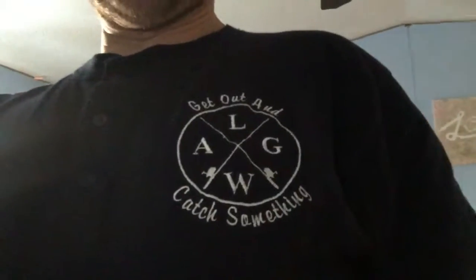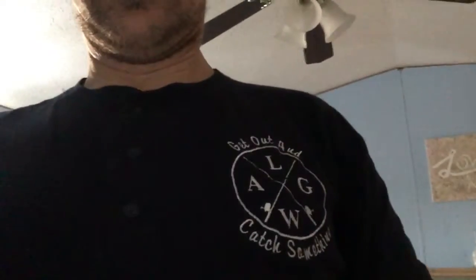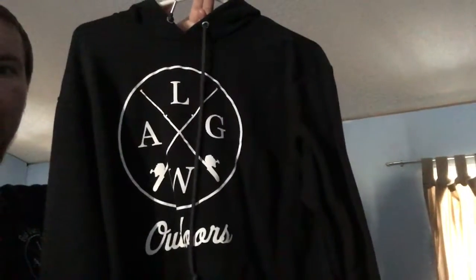And I thought I'd show off one of my Christmas presents. This is from my oldest brother. A long sleeve tee with the old logo and catchphrase on it. And then my other brother got me, where is it at? There it is. A hooded sweatshirt with the logo on it.